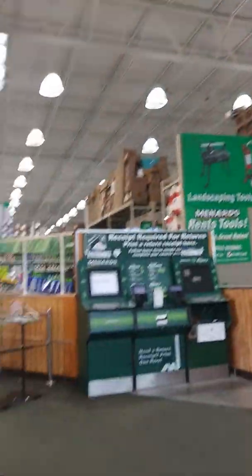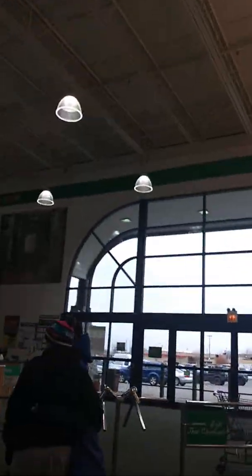Part two of tree hunting. We are at Menards. So guys, we didn't really find anything at Target, so we are now at Menards. Hopefully we find something.